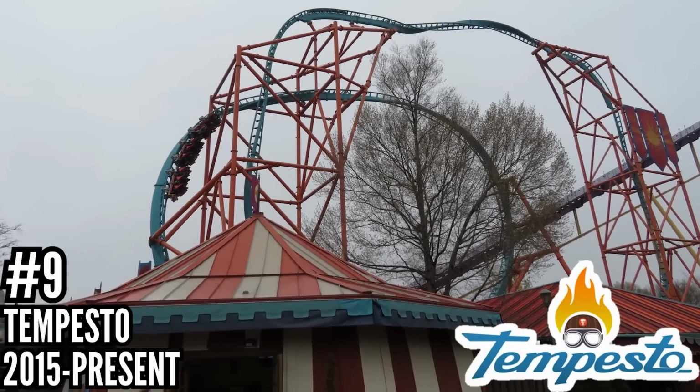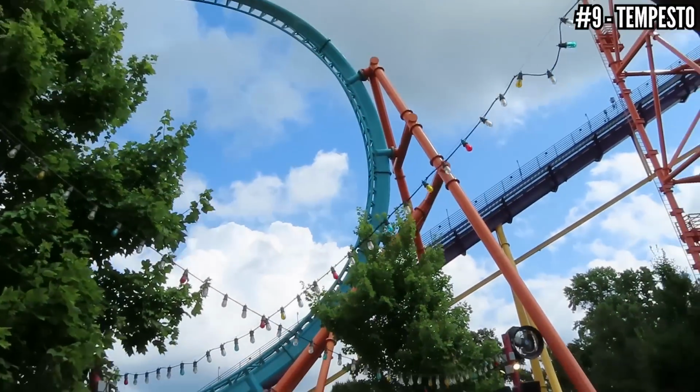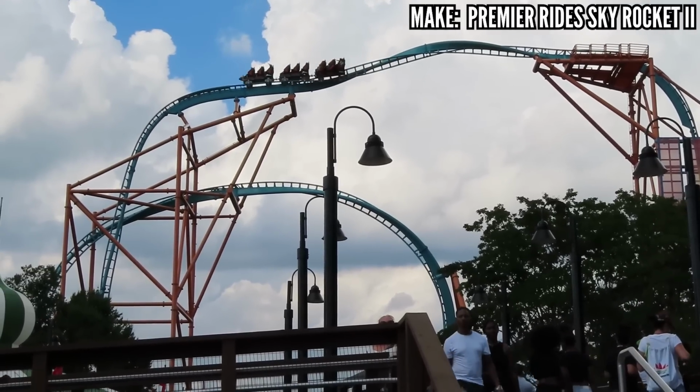Number 9. Tempesto, a Premier Rides Skyrocket 2, opened in 2015. This was the first of 3 Skyrocket 2s coming to the SeaWorld chain, and unlike the ones that we had seen prior, this had a third car on the train, but it also had comfort collars.